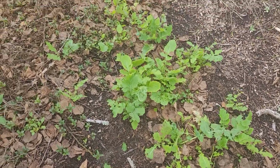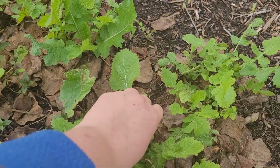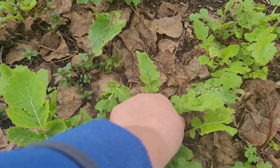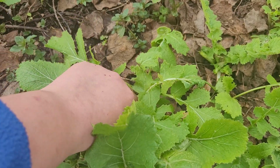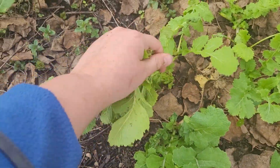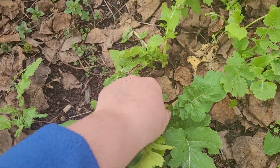And what's really cool is if you harvest the largest leaves first, like say this leaf is larger than the rest, it gives room for everything else to grow, but it also prevents the leaves from dying and attracting slugs or any other pest, even snails, that might feed on the decaying matter of plants.